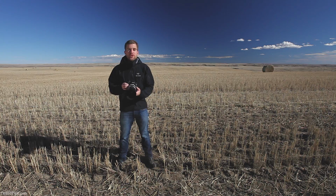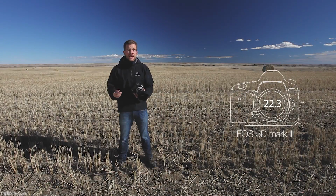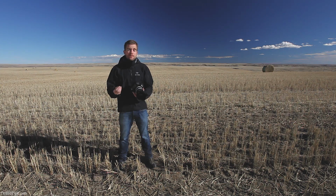To begin with the sensor, 30.4 megapixels, it's a great step forward over the old 5D3 and the 22 megapixels it had. I personally will never complain about file sizes and processing times as long as I'm getting more detail because of it. The 5D4 definitely delivers there.